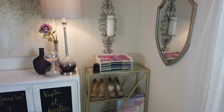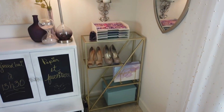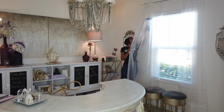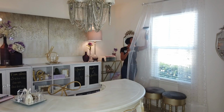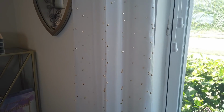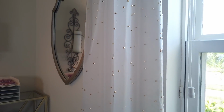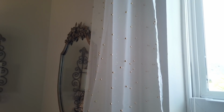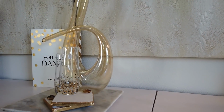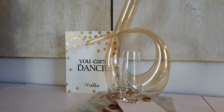I found this lovely etagere in At Home stores and it was perfect for storing my shoes and for more file space. While I was shopping for accessories for the office, I saw these lovely sheers with this beautiful gold beading on it in JCPenney, but they were a little too expensive, so I left them. Would you believe I walked into HomeGoods the next day and found them there for half the price? In fact, it was less than half the price because there were 4 panels included in the package instead of 2. So it really helps to keep your eyes open when you're on the hunt because you never know when you're going to stumble upon something awesome.